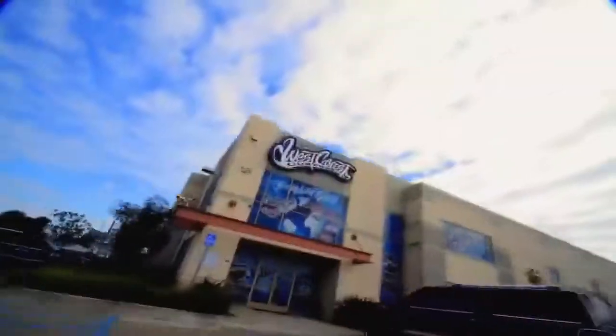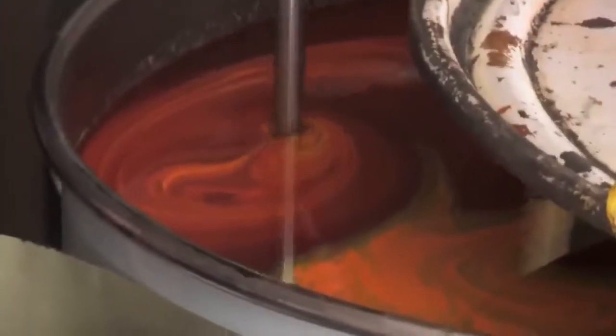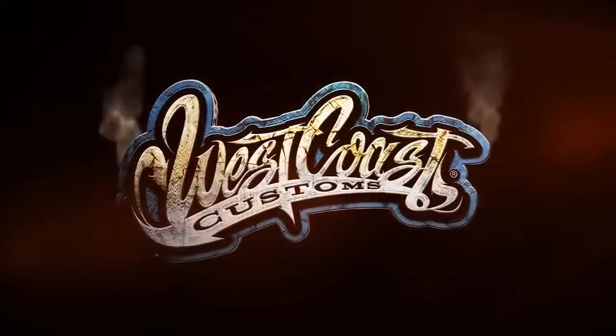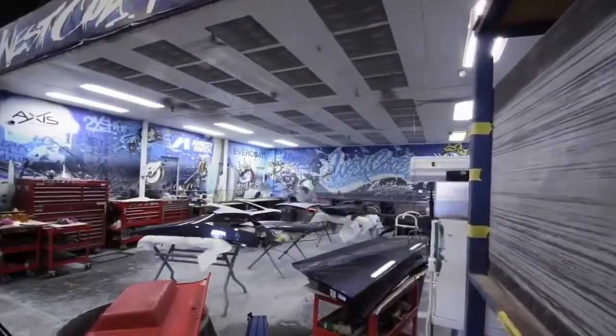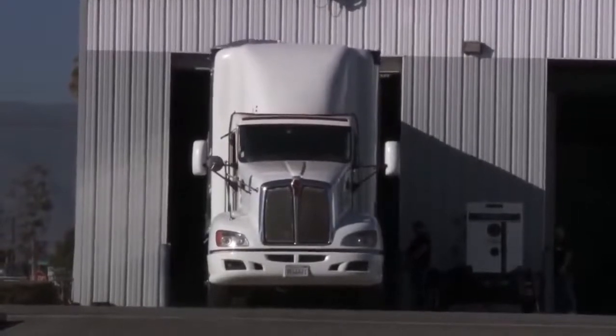Coming up on West Coast Customs. The Conti trailer's on its way to Linex. Hopefully they get this thing done quick so we can attack this thing right. Things are getting damaged, parts are missing. There's a lot of questions that we can't answer. The Continental build's underway. The Stingray's fully broken down. The Conti trailer's on its way to Linex. Hopefully they get this thing done quick so we can attack this Stingray.